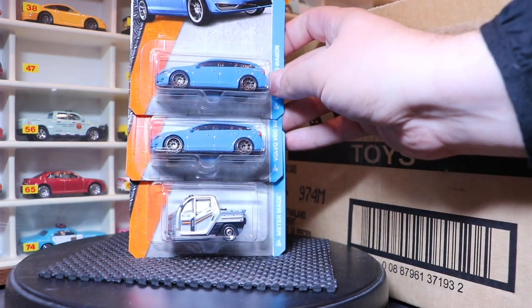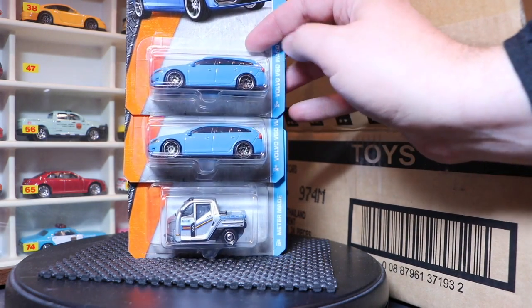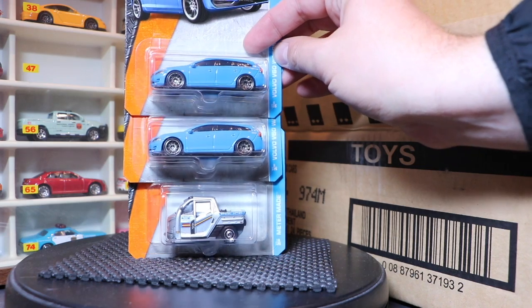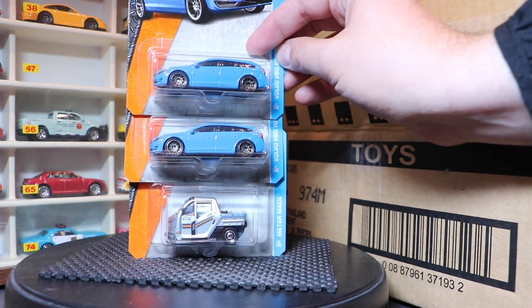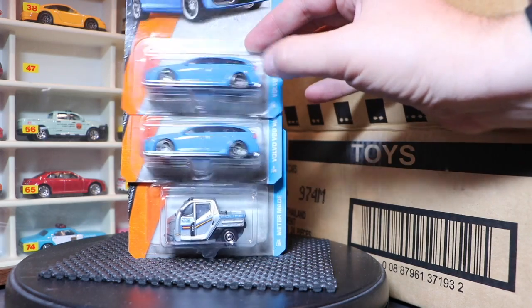Alright, we are looking at the, yeah, when you're feeling a little under the weather, you tend to forget what you're supposed to do. I'm just looking at these. Let's go from the bottom. That's the Meter Maid, which I think we saw in the last case. Maybe, no, I don't think we did. Volvo V60 wagon, and there are 2 of them.